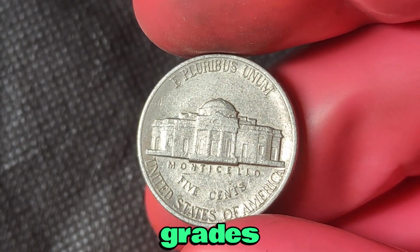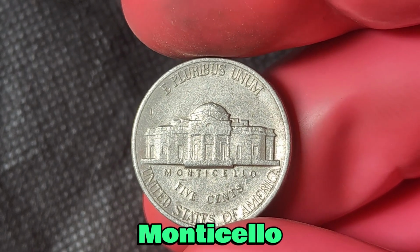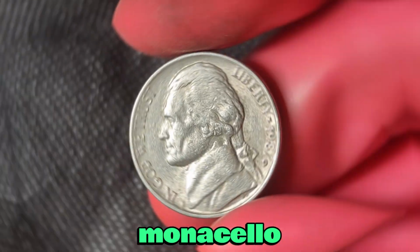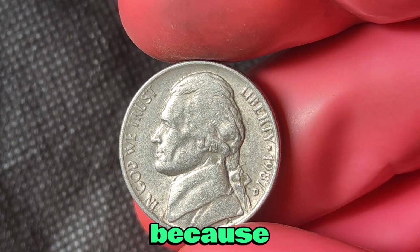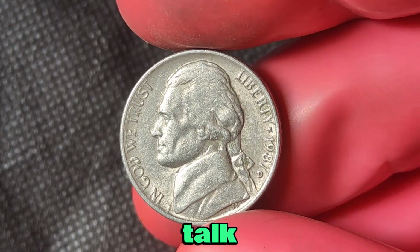In high mint state grades like MS-67 and MS-68 with full steps on the Monticello design, these coins become extremely hard to find. A full steps designation means the steps on Monticello are completely struck and visible without wear or damage. This is incredibly rare on 1987 D nickels because the dies used to strike them were often worn out or misaligned. Now, let us talk about the market value.